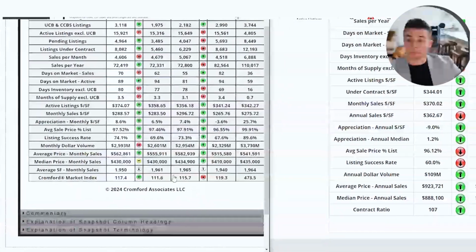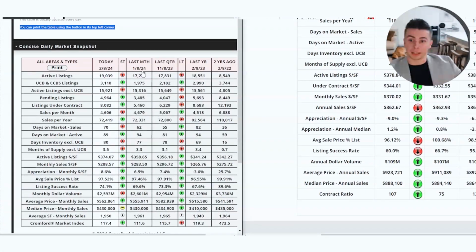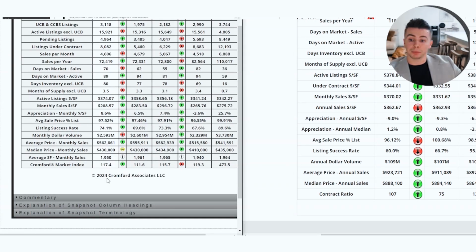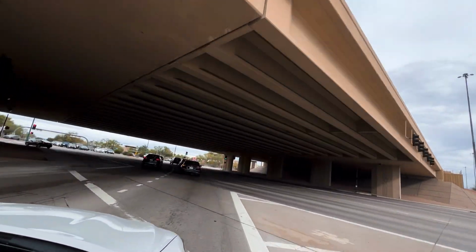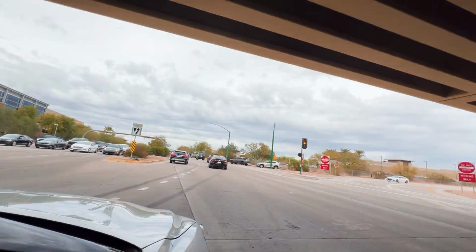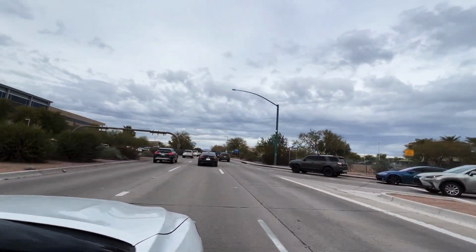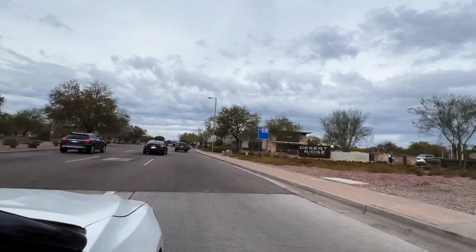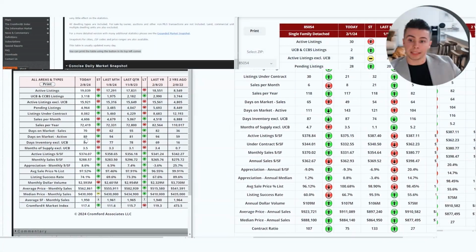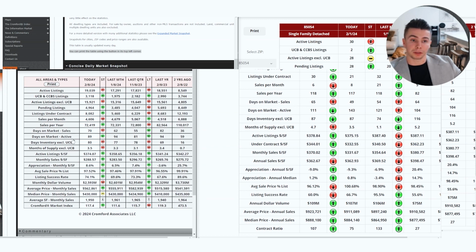So if we're looking at the Phoenix Metropolitan area data right here on the left, we can see that the median price point in the area is $430,000. Well, the median price point in Desert Ridge is $888,000. So that's why whenever you're looking at the data and it looks a little bit softer, like the days on market, which is super important to gauging how negotiable homes are, is a little bit higher, active 111 versus the 89 for active homes in the Phoenix metropolitan area.